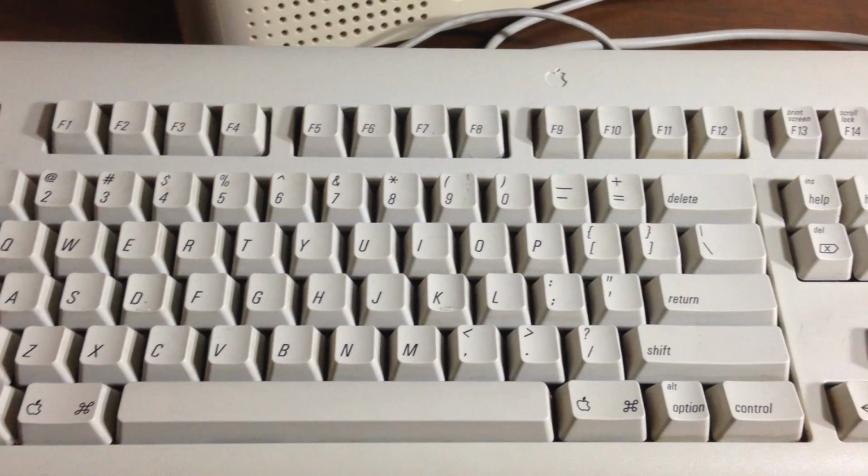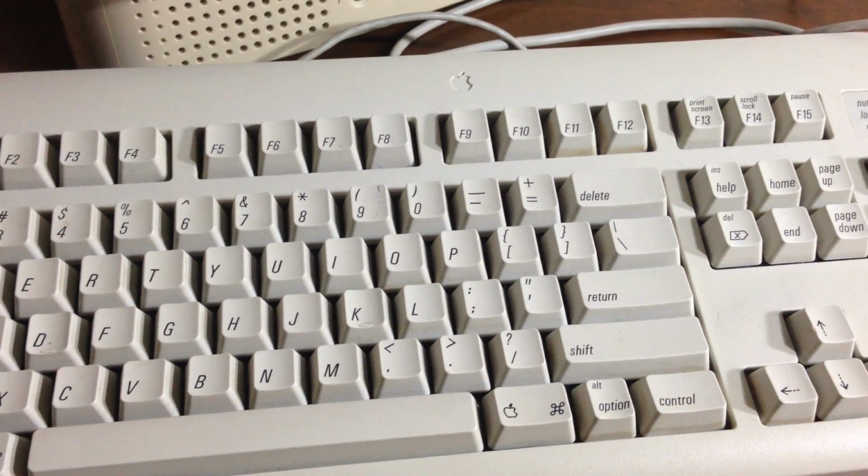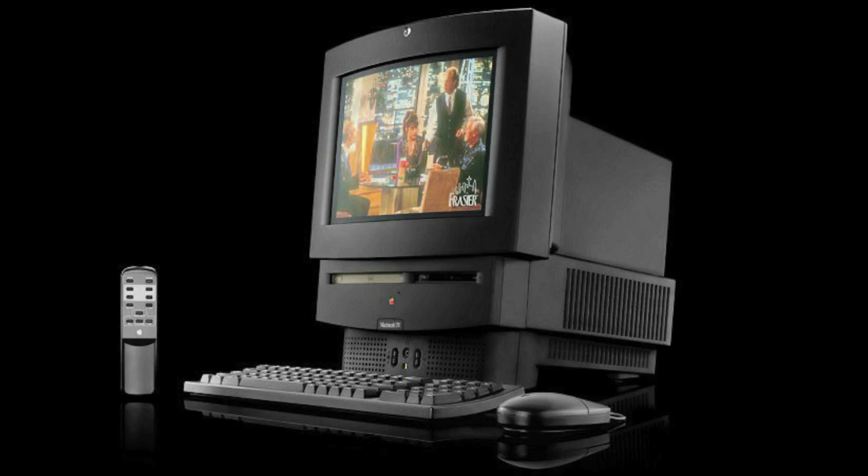to one of the most rare Macintosh computers to ever exist. Any ideas? It's the Macintosh TV. I wish I could show you one of mine, but I'm a little low on stock considering how hard it is to come by. But that's for another time.